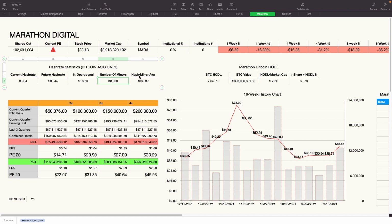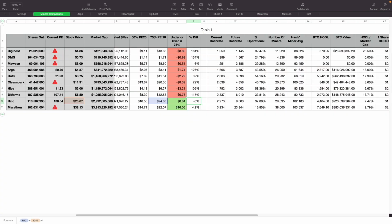And now I have their hash miner average is basically 103 terahash, which is really good. So they're way up there as far as efficiency goes. So if we compare them to the other guys here, let's take a look at miner comparison.